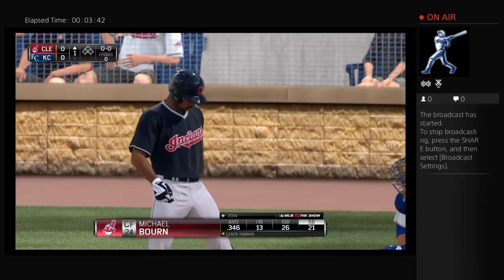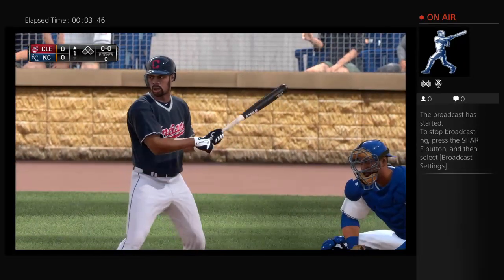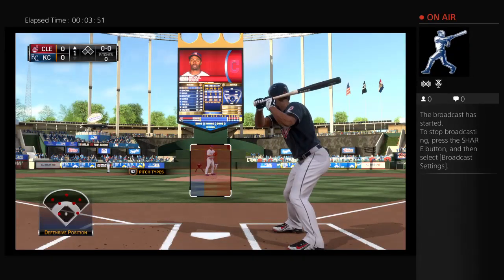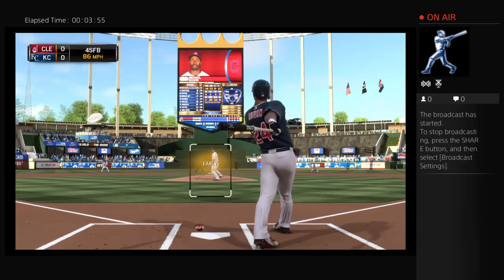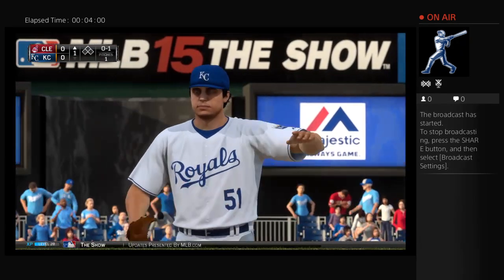Into the box now stands the leadoff man Michael Bourn, and we are ready for baseball. Center fielder, Michael Bourn. Second of four on a Friday night as the game's first pitch is swung on and missed for strike one.